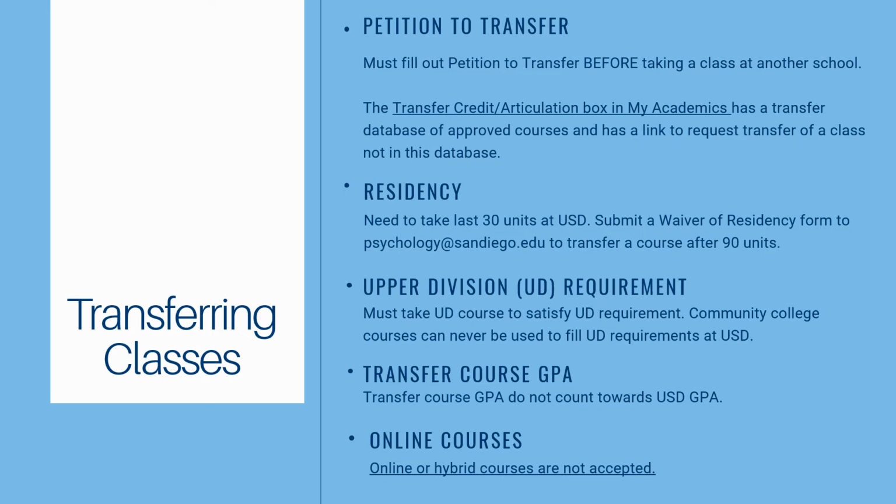If you are interested in taking a class at another university, you should fill out a petition to transfer before you take the class at another school and have it approved by the chair of the department to which the course will be transferred. So for example, if you wanted to take a biology class at another university over the summer, you would want to submit a petition to transfer during the spring semester to the biology chair and have the biology chair approve that before you take the class. This will avoid any surprises because if you don't get it pre-approved, there's always a risk that it won't transfer when you get back to the university.